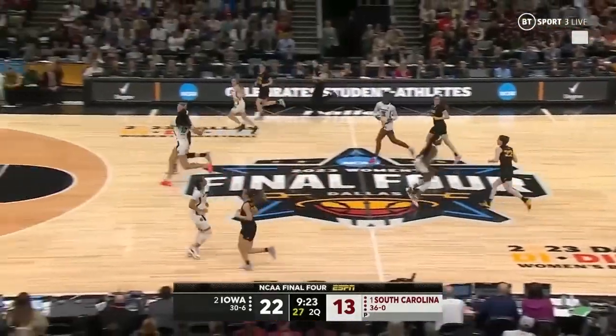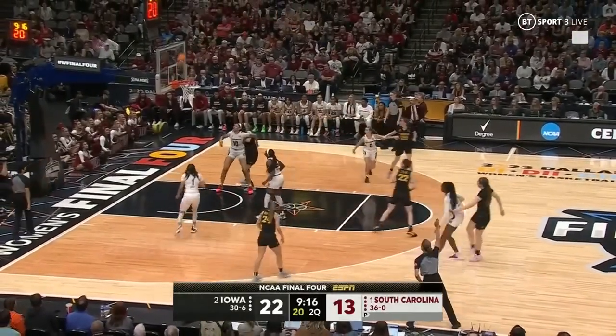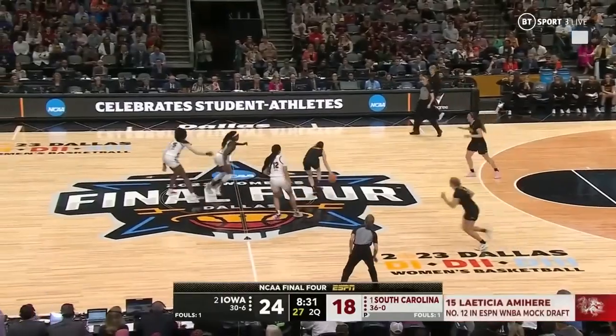Dawn Staley trying to find someone who is confident shooting from the perimeter. Clark gives it up. Warnock, another look. That one no good either. And that's what we're talking about with the depth of South Carolina, Rebecca. It's not just size in their starting lineup.